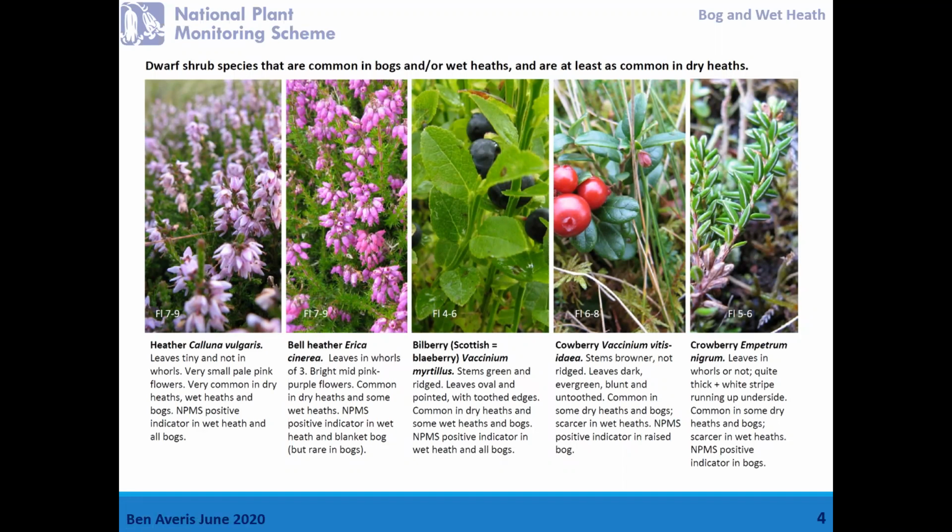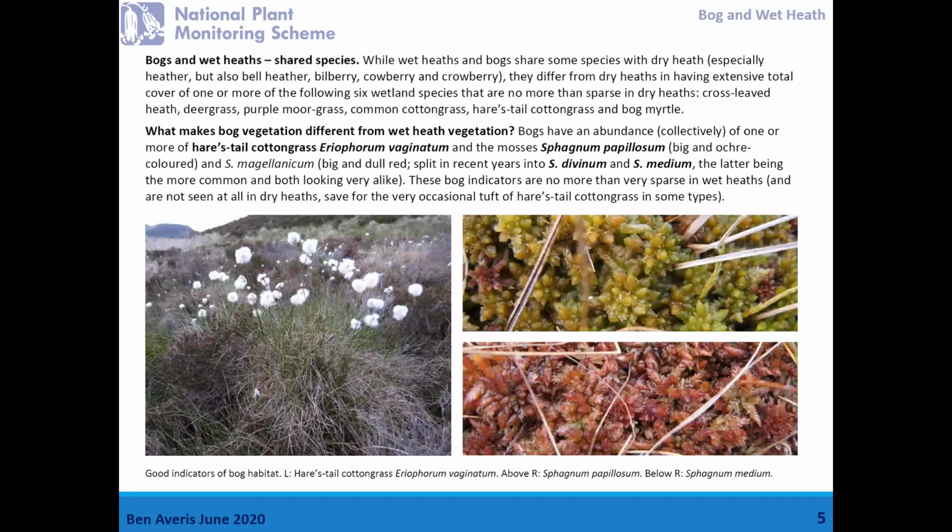Okay, the next page is sort of summarising some of those shared species between bogs and wet heaths. At the end of that paragraph, the cross-leaved heath, deer grass, purple moor grass, the common cotton grass and the hairstail cotton grass, and the bog myrtle. Those are all species that we can get both in bogs and wet heaths, but no more than very sparse in dry heaths.